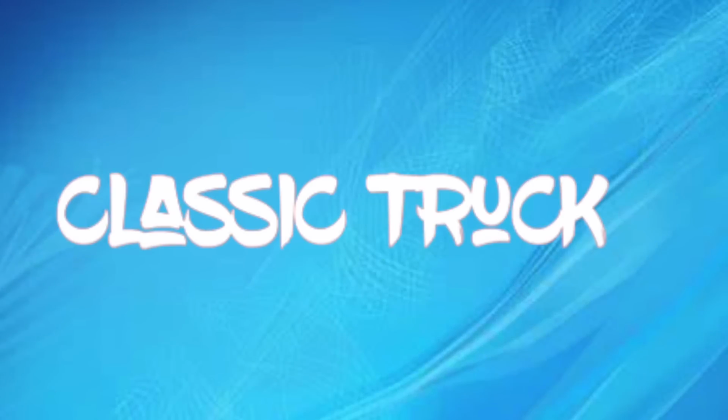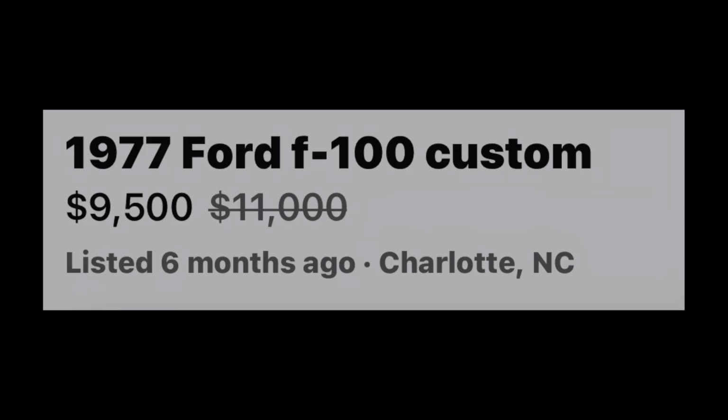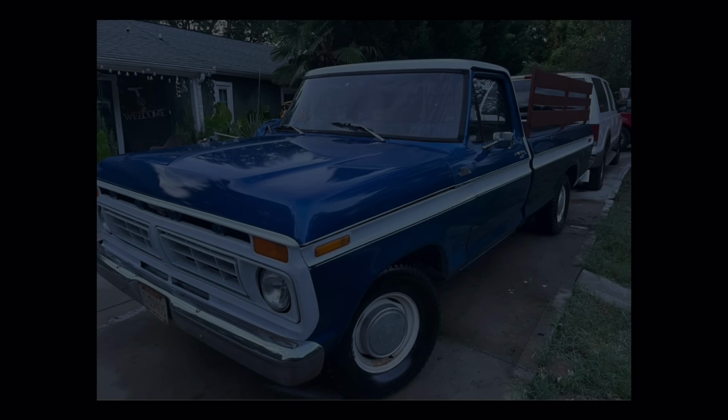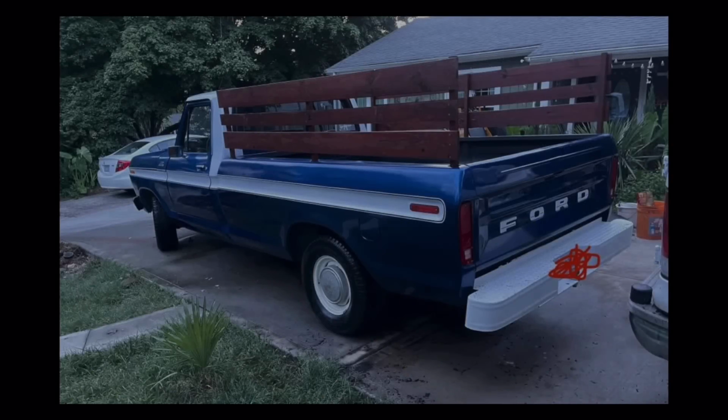Now, this classic truck that's up next is probably one of the best ones I've seen in a while. 1977 Ford F100 Custom, listed in Charlotte, North Carolina for $9,000. Up for sale by the second owner is this very nice classic dark blue with white trim 1977 Ford F100 long wheelbase pickup. This truck is super clean and has always been garage kept and well maintained.